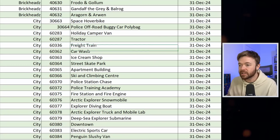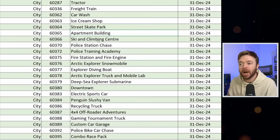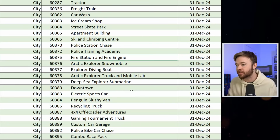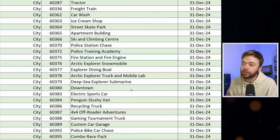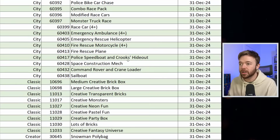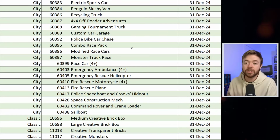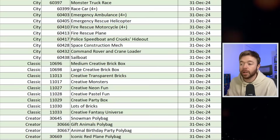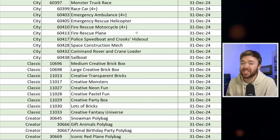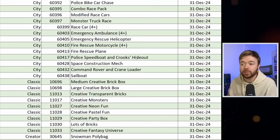But we have things like the car wash, we have the ice cream shop, we have the street skate park, the apartment building, the police station chase and police training academy, fire station and fire engine. There's always something around fire stations, police stations retiring in Lego City. A lot of different things going on here. We also have some of the lower priced kind of car sets and vehicle sets for City that are retiring, which can do quite well as an investment because there's a lot of runway for the price to grow. And if you can get a set for $7, then I've done quite well on some of those lower priced City vehicles in the past.